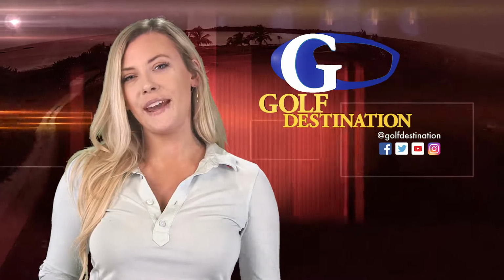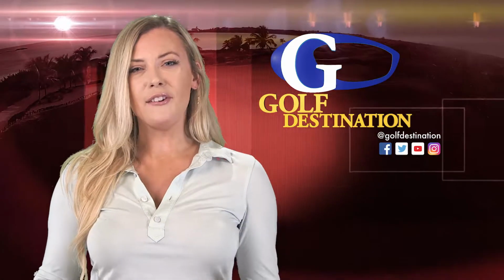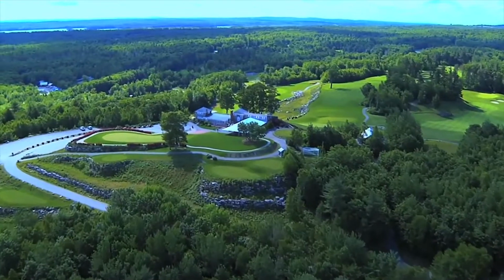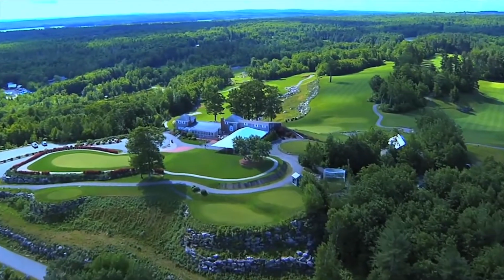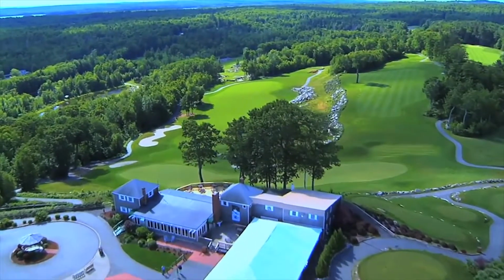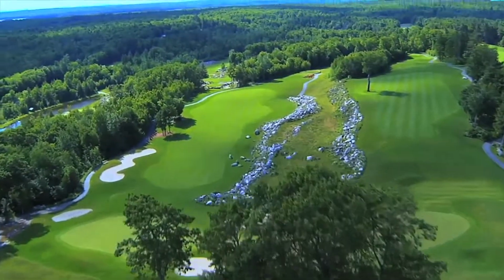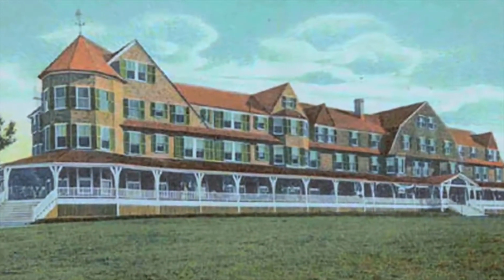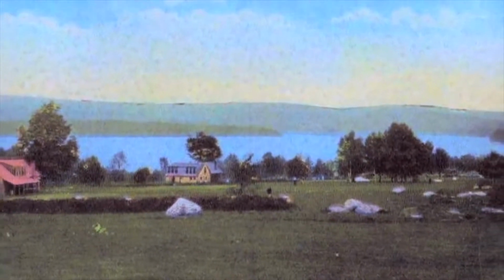Another favorite for Mainers and golfers alike is Belgrade Lakes Golf Course in the Belgrade Lakes region of Maine. We opened the Belgrade Lakes Golf Club in 1998, and we sort of feel it was born from the ashes of another old resort that used to be in Belgrade Lakes. It was called the Belgrade. It was a 100-room hotel, a 9-hole golf course. It was just a really neat place. It burned down in 1958.